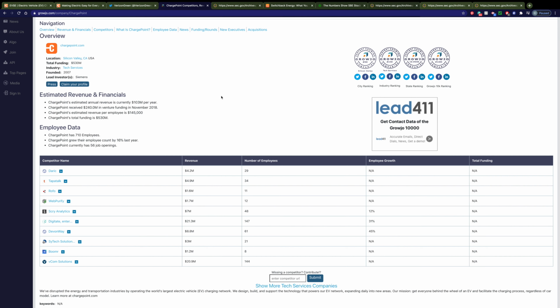Now, like I said, you can't really make one charger better than another, and that's why their mobile app is so special. And you can see here, these are their main competitors, but in reality, there's no competition here. Their revenue is around $103 million, and the next closest charger company is at $21 million. So they have over 5 times more revenue than any other company.